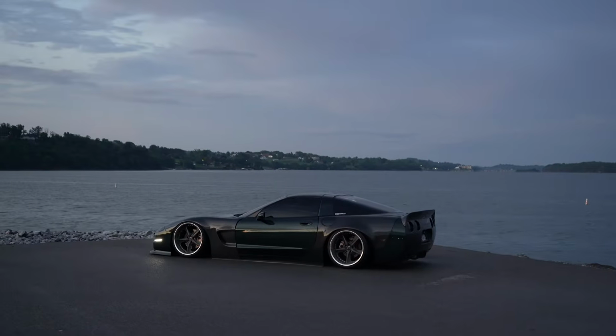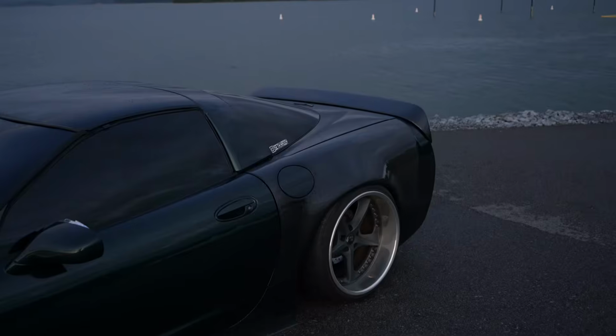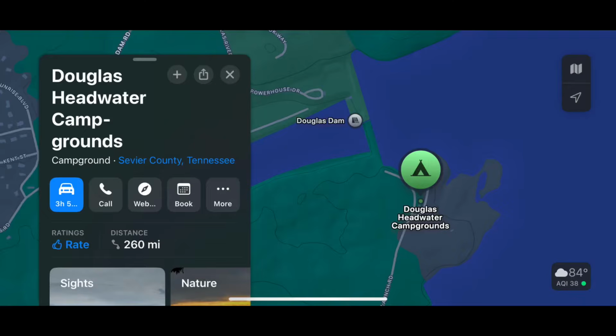Alright, this is the next spot right here on Douglas Lake. This spot is super cool. I love this. That other spot we were at was actually right up there. I feel like this would be a super cool spot at sunrise with the sun rising right back there. My hair is getting pretty crazy because it's pretty windy out here, but I'm gonna leave a screenshot right here of the spot. It's called Douglas Headwater Public Swimming Beach, and then here's a screenshot of the address itself. But anyways, I'm gonna take some pictures and then let's go to the next spot, which is gonna be a really good night spot.